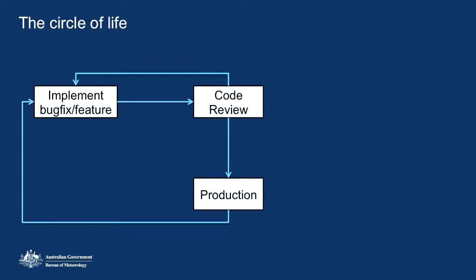Since the early days of a single experimental service, we've introduced code review. Introducing this into our process allowed for code to be reviewed and iterated on before release.